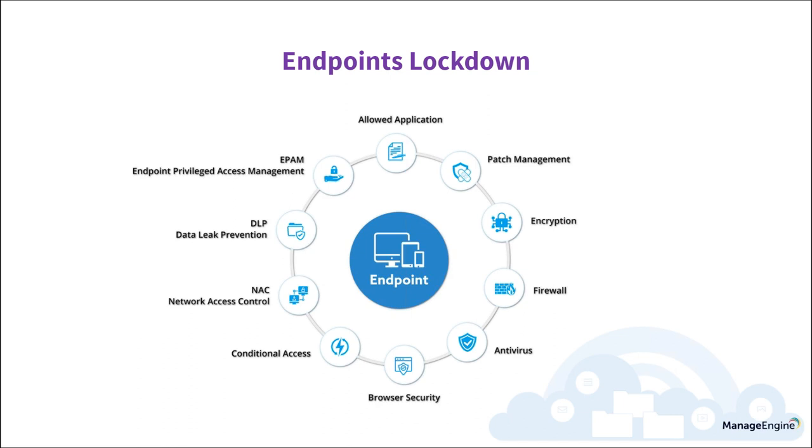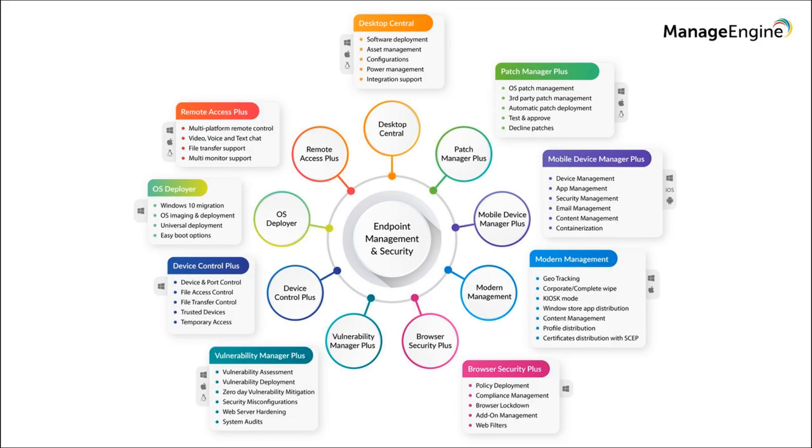Then goes into data leak prevention. You need to have a proper solution for that. EPAM, Endpoint Privileged Access Management. We'll talk more about it. It's been in the market for a while, but we're going to talk more about that as well. So we at ManageEngine think this conceptual approach will provide a comprehensive endpoint security towards insider as well as outsider threats.